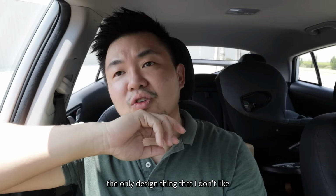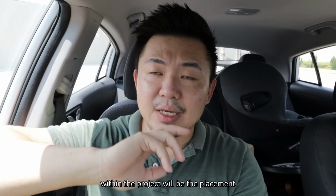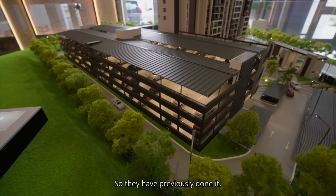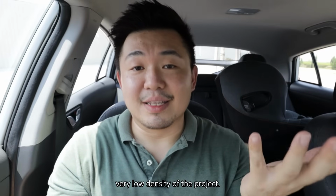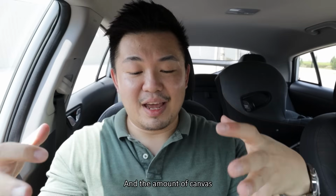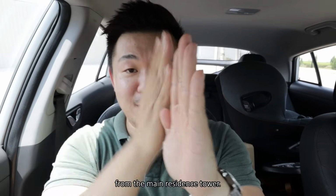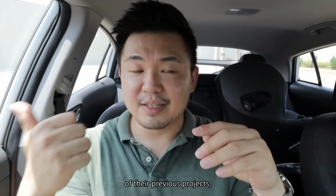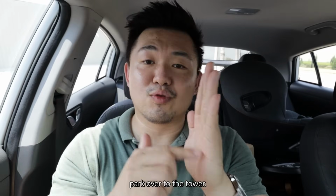Yeah. So for the third thing, the only design thing that I don't like within the project will be the placement of the elevated car park away from the tower. So they have previously done it, and that really just reflects also the good thing, which is the very low density of the project. So you don't really need a lot of units, you don't have very high towers, and the amount of canvas is so big to an extent where they can even accommodate the car park structure away from the main residence tower. That's a bonus. But then based on the feedback of their previous projects, they were all talking about the horizontal travelling distance from the car park over to the tower.